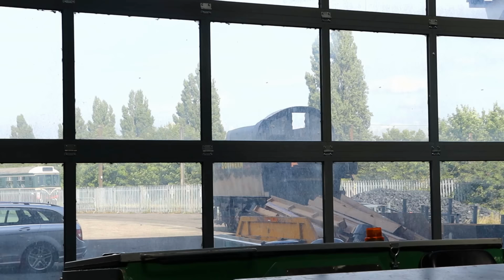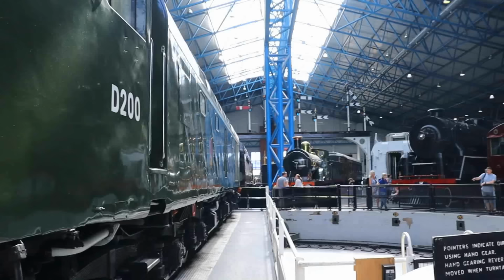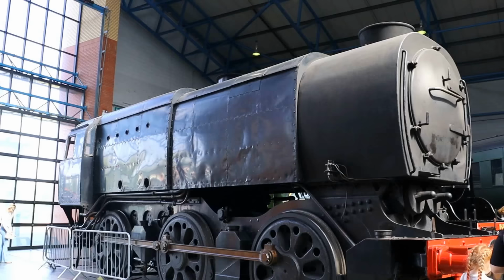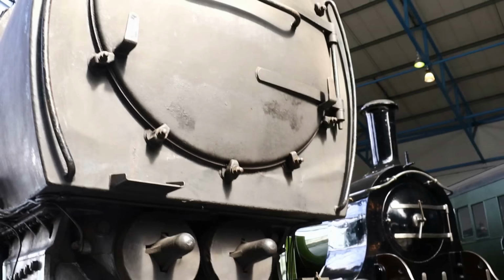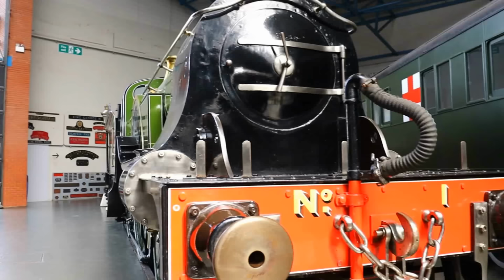Oh hell no, they separated the Q1 from its tender. That's a bit mean. I think it's gonna be a long, long time. It's Neville. Oh, Neville! Oh, I've not seen this before. You can tell that easily, yeah.